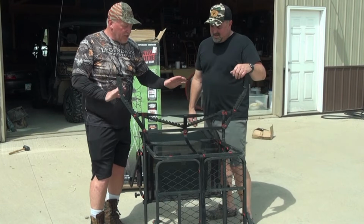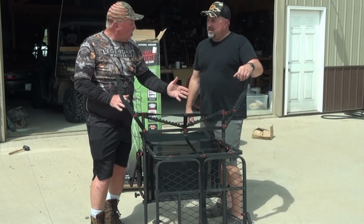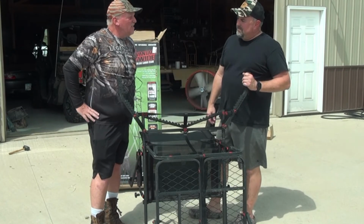Even though these jaws look and act the same, they're two different jaws, and then the strap that connects them, one has to be on the top, one has to be on the bottom. So there's just a couple of nuances on a couple of these steps.